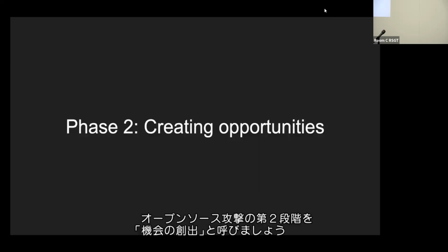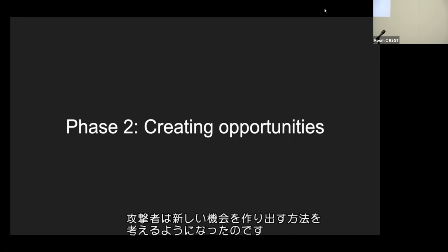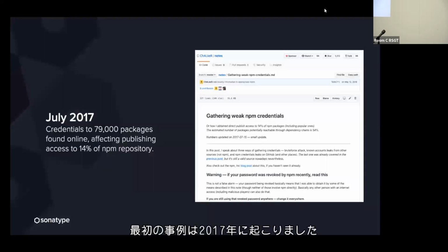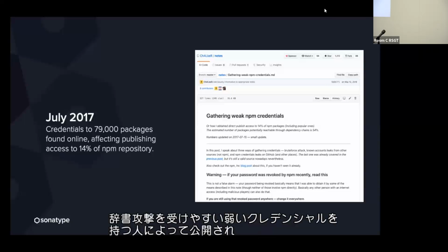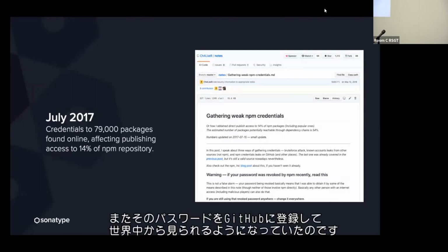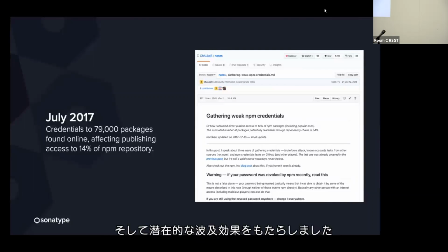The second phase of the open source attacks, I would call they were creating opportunities. So rather than waiting for latent vulnerabilities that existed inside of these popular components to be known and then exploiting them before they updated, the bad guys were now looking at ways to actively create new opportunities for themselves. And the first of this really was in 2017. And this started rather innocently by a report that noted that nearly 14% of the NPM repository, a full 79,000 packages, were published by people who had weak credentials, things that were easily dictionary attacked, passwords like "password", or they had checked those passwords into GitHub, and so the whole world could see them. That's a large number. And so this really speaks to the lack of security maturity of your typical open source publisher. And this leads to potential knock-on effects.